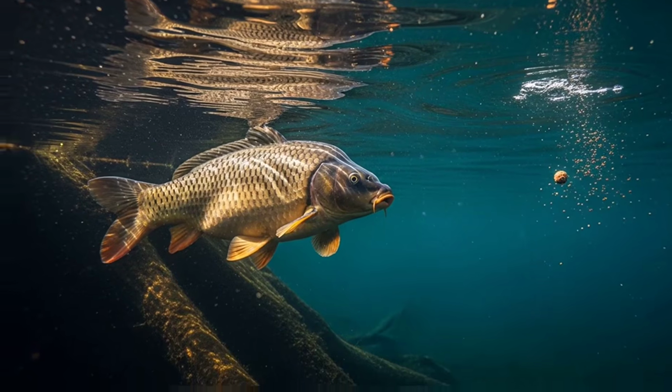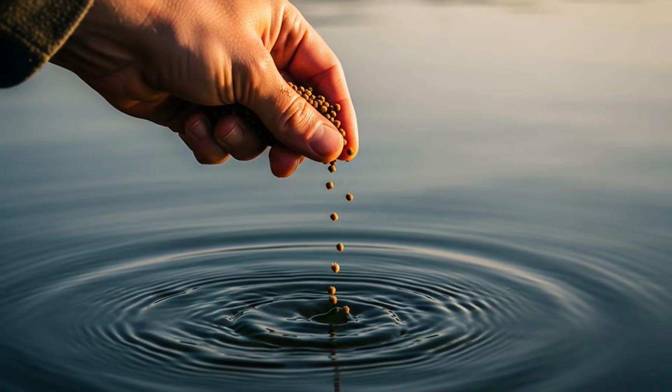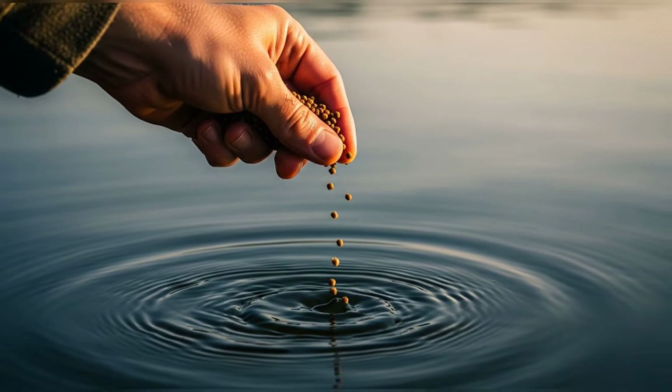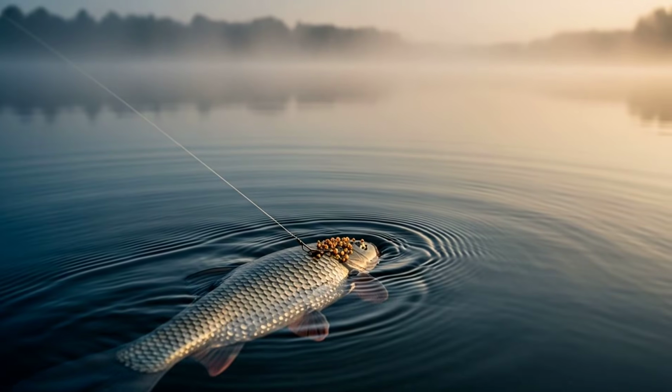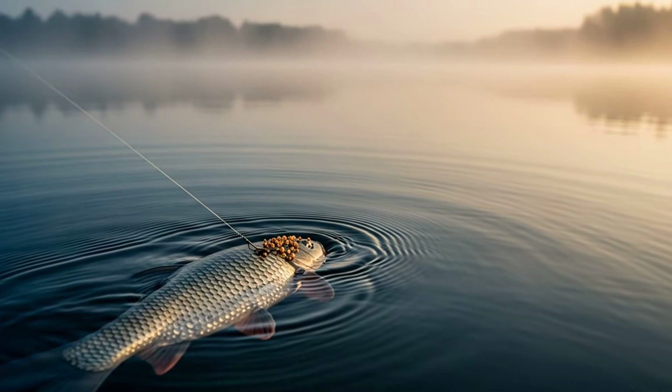Sometimes it's much better to bait heavily once and then stay dead quiet for an hour or two, only adding tiny amounts as you go. Silence is a major part of a good baiting strategy, especially on wild or highly pressured waters.